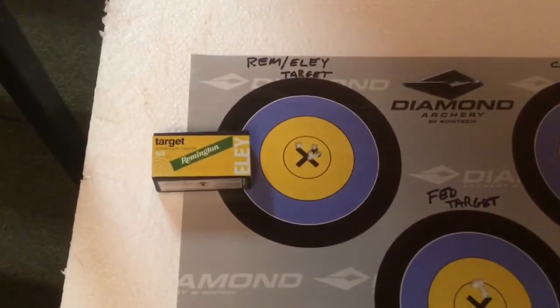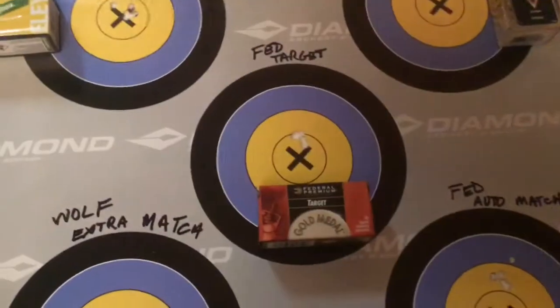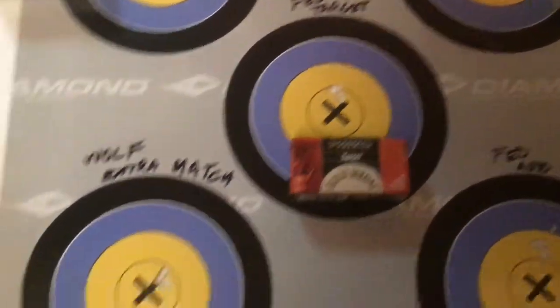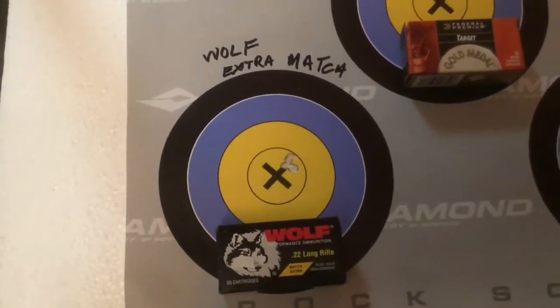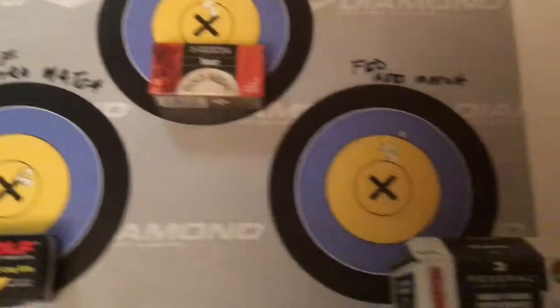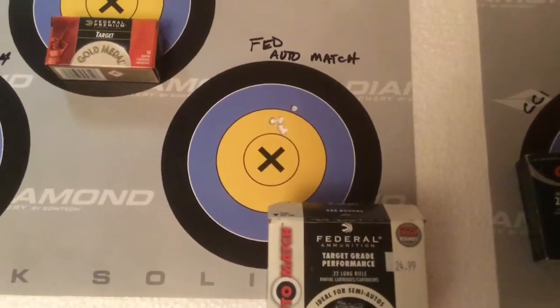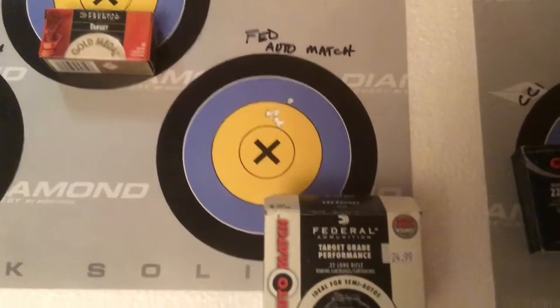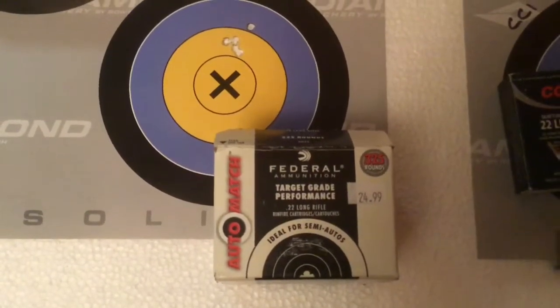Okay, so this is the Remington target. I like that one a lot. The Federal target, that one did really well. The Wolf Extra Match I was happy with. These were all shot at 40 yards, just because that's what I picked today. The Federal Auto Match wasn't terrible if you got it dialed in. I think that flyer was me, but I'm not certain. It could have been. But this stuff is ideal for semi-autos if you read the box.